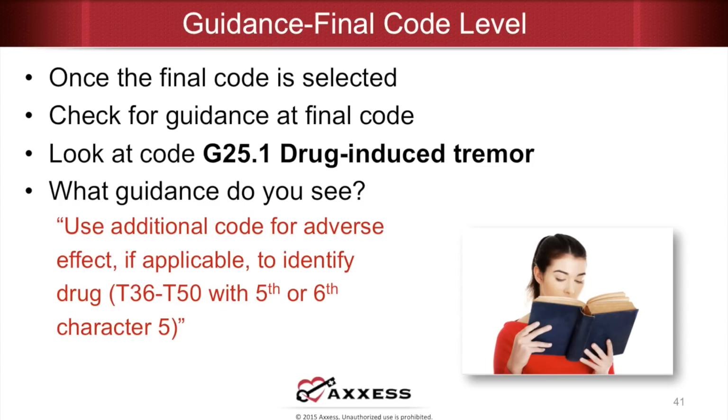Usually it's going to be found, by the way, on the drug table by generic name or the drug classification. So you have to find that on the left side, and then at the top find the adverse effect on the table. Where the two intersect, that's the code that you're going to use. And in this case, it will be a T36 to a T50 code, okay? So again, if you didn't have the code book and you didn't know the guidance, you wouldn't know to add that additional code for the adverse effect of the drug.